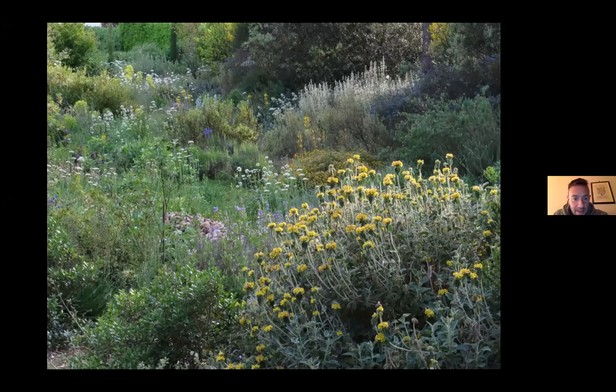With phlomis. Then you see some centranthus, the white centranthus. Yes, and the white alliums. It's another allium which is wild in my area. It's called Allium nigrum. Don't ask me why it's nigrum, but I think it's the seeds or the inside of the flower, although the flower is completely white.